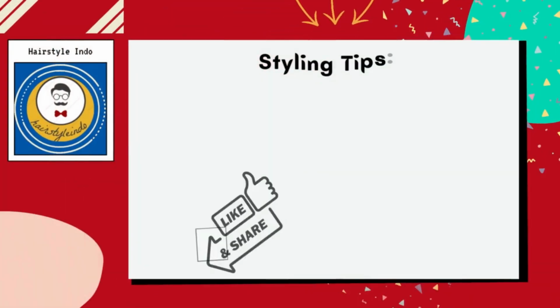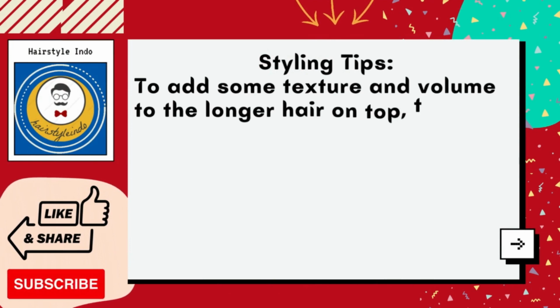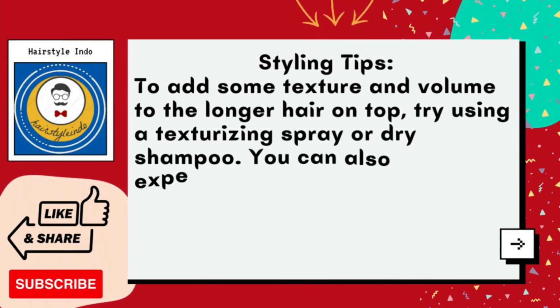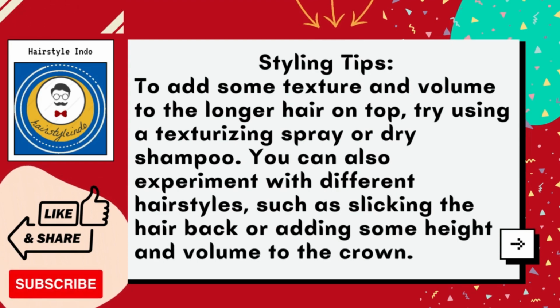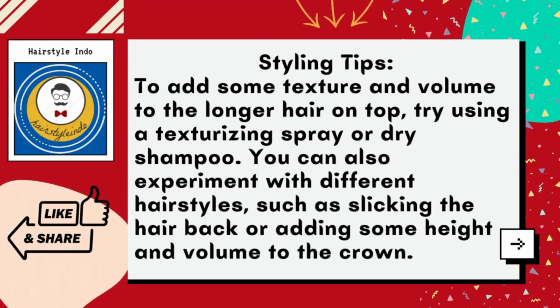To add some texture and volume to the longer hair on top, try using a texturizing spray or dry shampoo. You can also experiment with different hairstyles, such as slicking the hair back or adding some height and volume to the crown.